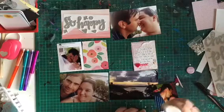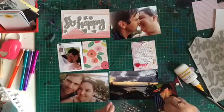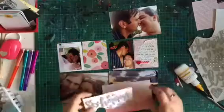I thought I'm not going to write 7 years as a title again, so I thought I'd go with these awesome thickers, and you will see that in a minute. So a strip of journaling, adding some bling, and then we're going to call that one done. And then moving on to the title card.